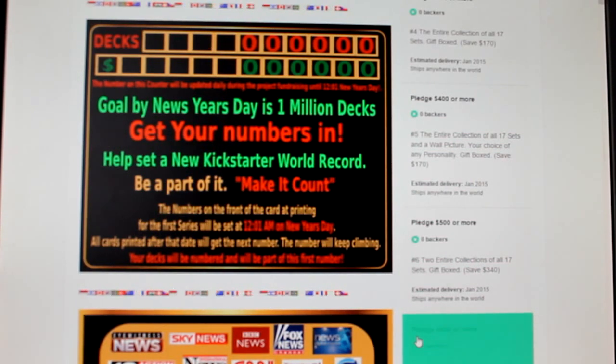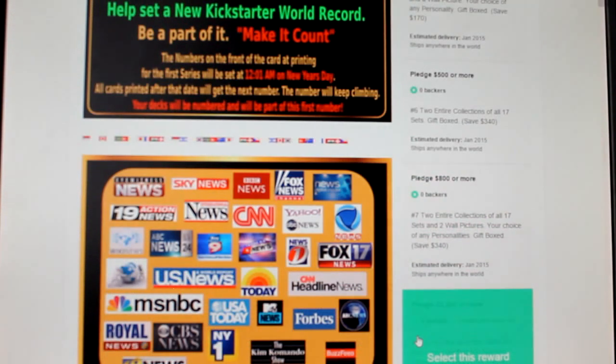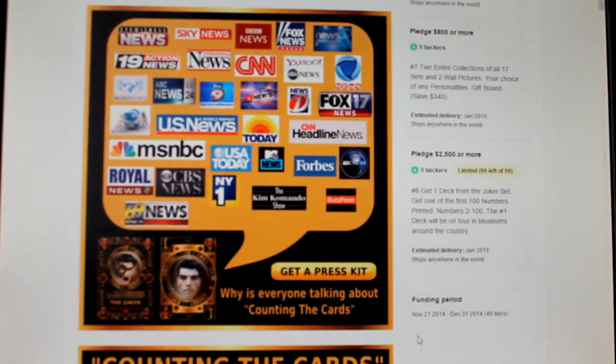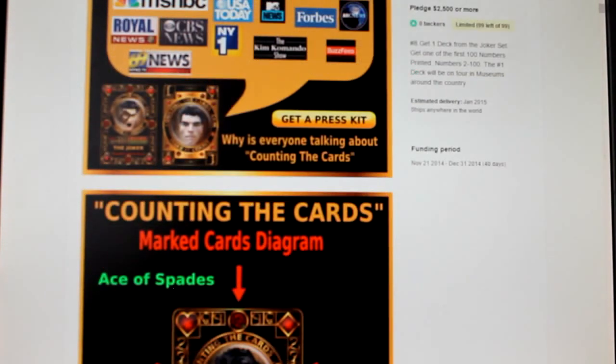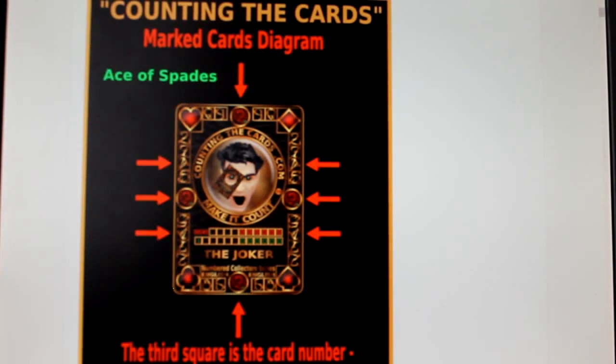And look at this. Their goal by New Year's Day is 1 million decks, some kind of deck. They want to make a new Kickstarter world record, and it's just not going to happen. And look at this. They got advertising from, they got all of this on here, which to me is a copyright issue, trademark issue. And it says get a press kit, see what everyone is talking about. Buddy, nobody is talking about it except for me, because it sucks.